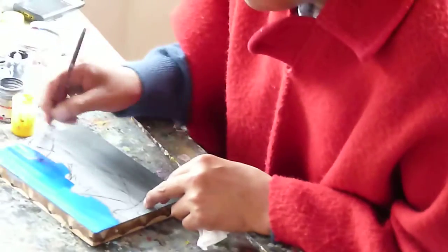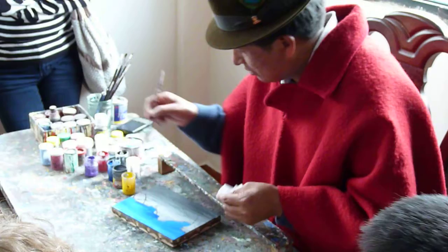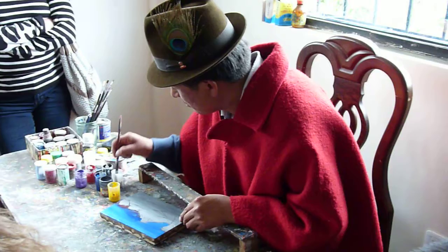Formal education about this art, you know. It's what they get by heritage from their parents, okay? And this technique, naive, yeah, is very popular overseas. Yeah, many people talk about the Tigua painters. How do you spell Tigua? T-I-G-U-A. Okay. Tigua.